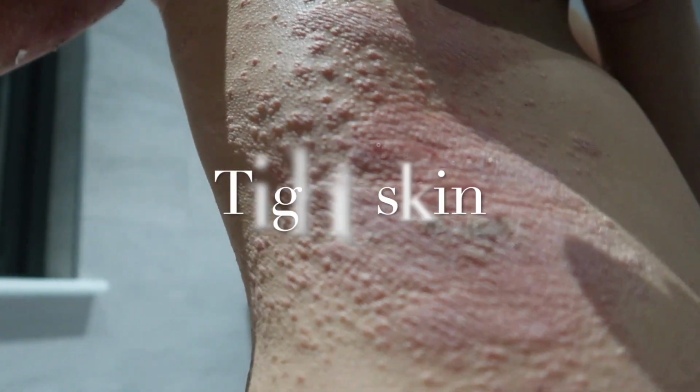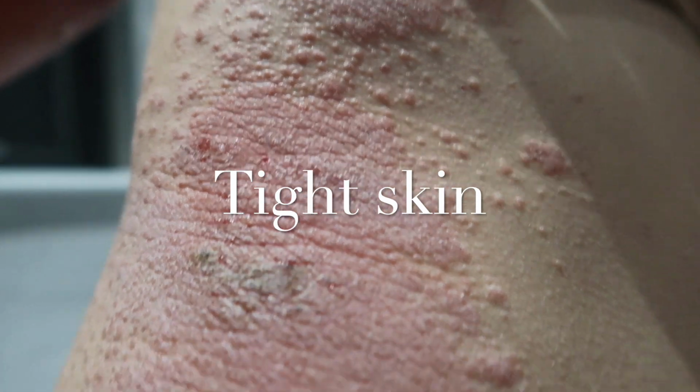Cracked and tight, very tight, severely tight skin can be an indication as well. Or you may feel like your skin looks like the Giant's Causeway as the skin starts to dry up completely. It is no longer able to produce moisture in the way that it would like to.